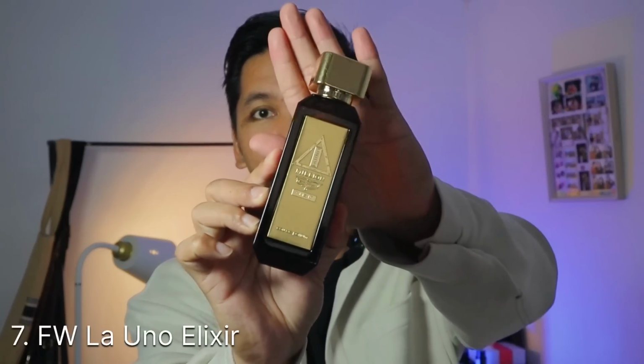Next is from Fragrance World. Again, this is La Uno. This is a clone of 1 Million Elixir. Pakaraban 1 Million Elixir. Halos ganito yung itsura niya. And what I like about this one is, regardless, for example, di ko siya i-compare to 1 Million Elixir. Scent-wise, I love it. Okay? I bought myself a bottle.